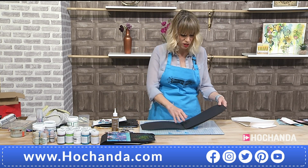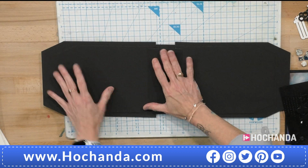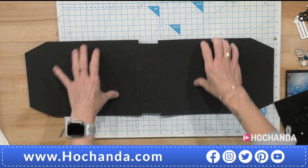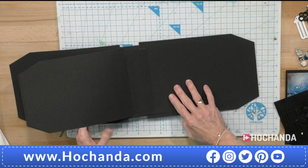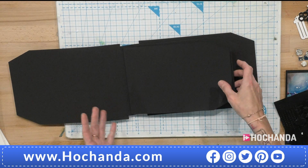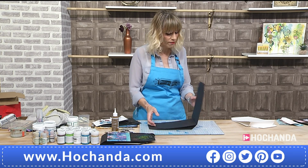So this is the book put together. It does fold out flat. You can decorate it once it's put together. Of course. And each page folds flat, so there's no worry about, you know, you put it together and go, oh, I want to decorate it. You still can, because it's going to fold flat.